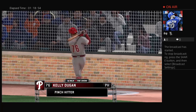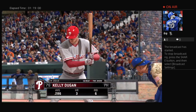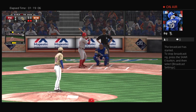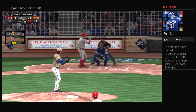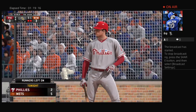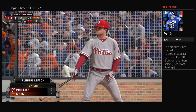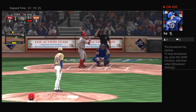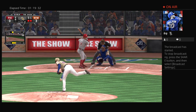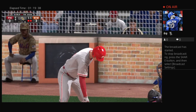Kelly Dugan will come on to pinch hit here in a big spot. Number 76, Kelly Dugan. And a high strike to begin the at-bat. It's 0-1. Runners left in scoring position, one of the big keys to this ball game so far. And low, it's a ball and a strike. And the Phils know that one key hit here could make a big impact on the outcome of the ball game.